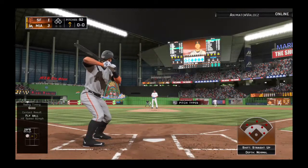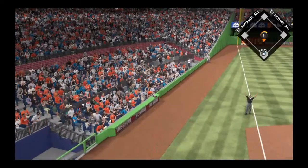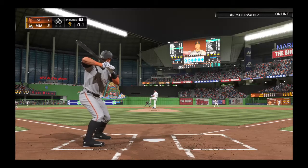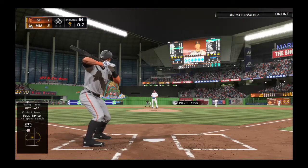Alex Rodriguez is set to get us started for the late innings of this one. Well, it's a close ball game, but it's starting to get late, so they need to get at least 1 back here in this inning. Into the windup. Here comes the 0-1. And he swings on top of one here and chops it foul right at home plate.